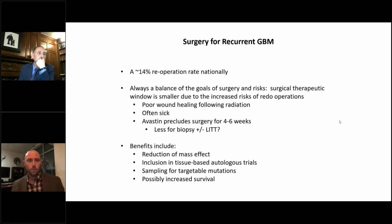And so what about surgery for recurrent GBM? Well, nationally, there's only about a 14% reoperation rate. A lot of that's dependent institutionally. There are some institutions that offer it almost as a knee-jerk, and there are some that rarely offer it. But ultimately, whichever your practice is, it's always a balance of the goals of surgery and the risks.